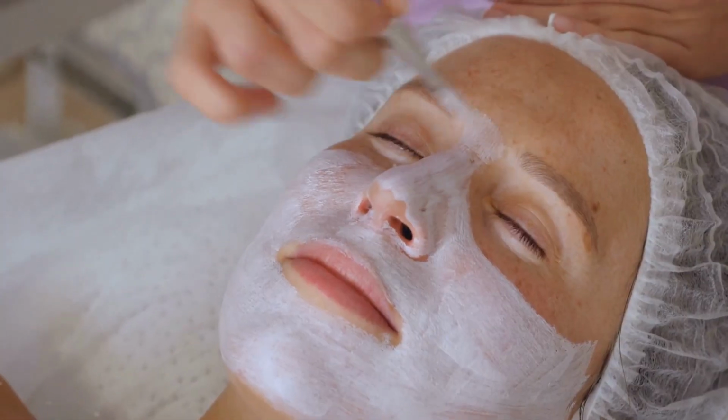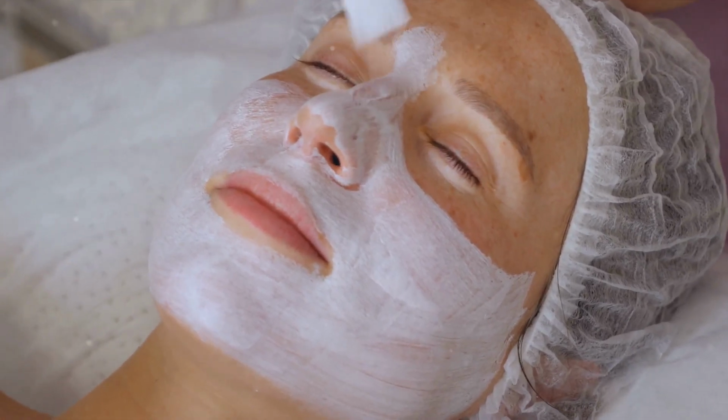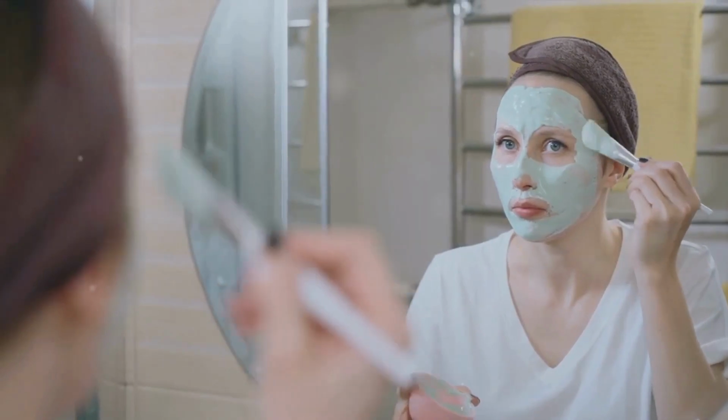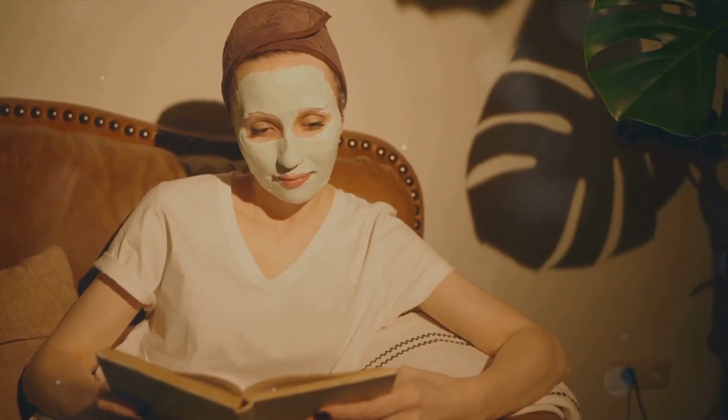Let's be honest, who doesn't love a good pamper session? And what better way to treat yourself than with a face mask? It's like a mini spa day at home.